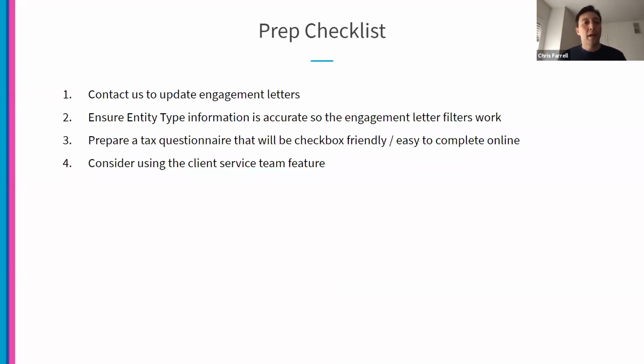Okay. And then obviously the client service team feature can be helpful. So that's it for me. I'm going to pass it on to the next team member.